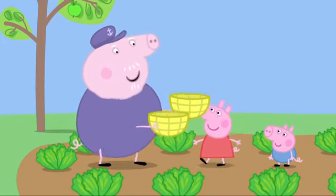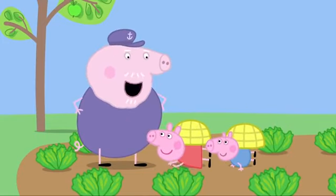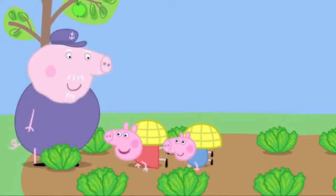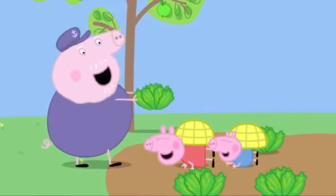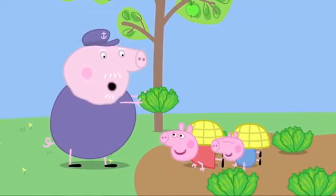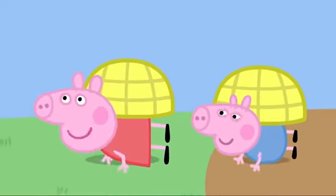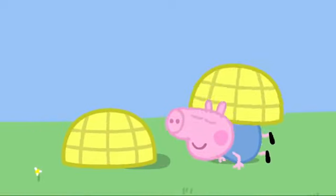Hooray! These baskets can be your shells. There, now you look like two cheeky snails. And I'm going to eat up all Grandpa Pig's lettuce. Oi! Keep off my lovely lettuce, you cheeky snails. And when Grandpa Pig shouts at me, I'll hide in my little house.